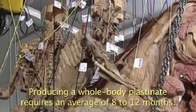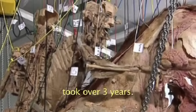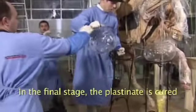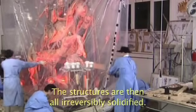Producing a whole-body plastinate requires an average of 8 to 12 months. Work on the rearing horse with rider took over 3 years. In the final stage, the plastinate is cured using gas and heat in an airtight chamber. The structures are then all irreversibly solidified.